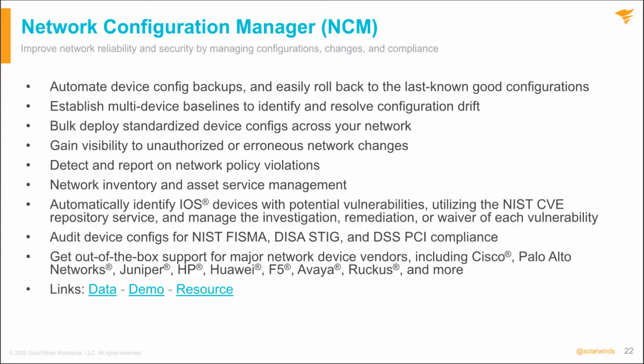If you lose your core router and you have to build a configuration, you're going to be spending the whole night doing that, right? If you have that already, great. Then, let's give that new core router an IP and push that configuration to it. Those are the kind of things that NCM will help you do.